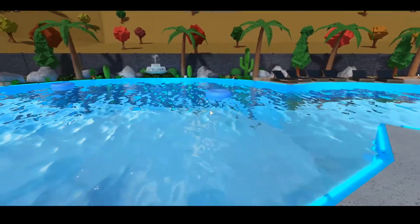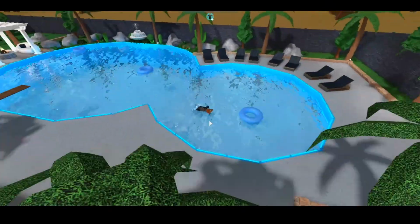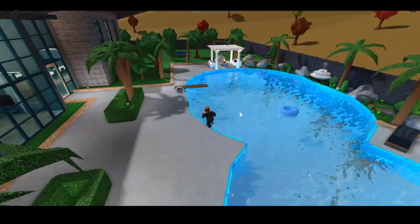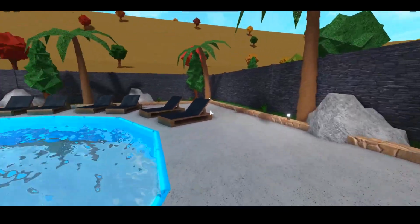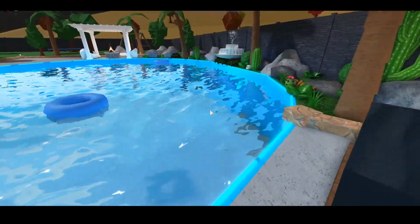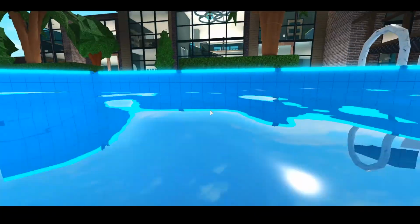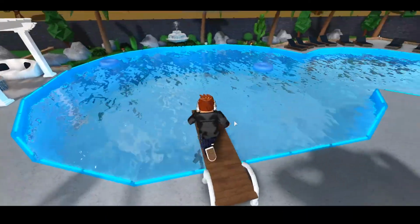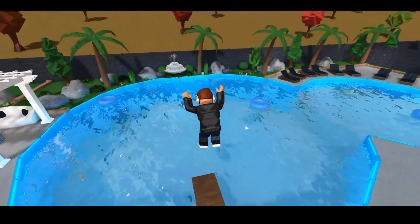But yeah, we've got the deep end here and then the little kiddies end over here. And then if you walk around here, we have some nice seating. So you can sunbathe and stuff. Or just jump in and swim. And then in here we have the diving board, which works. Yep, there we go.